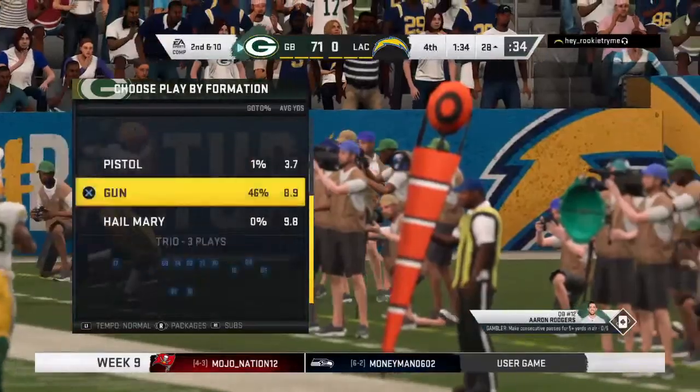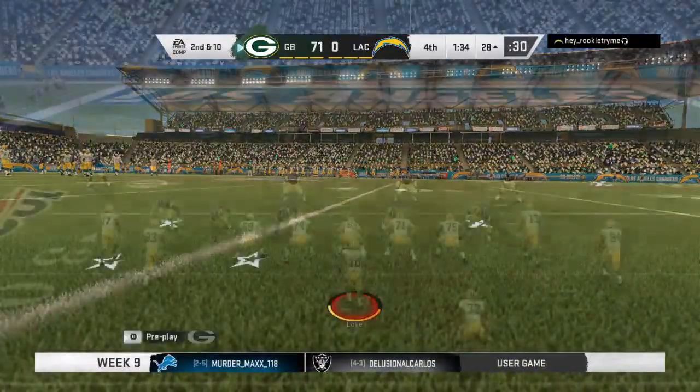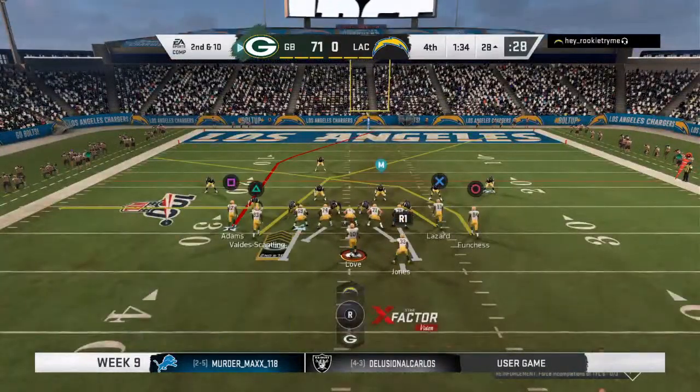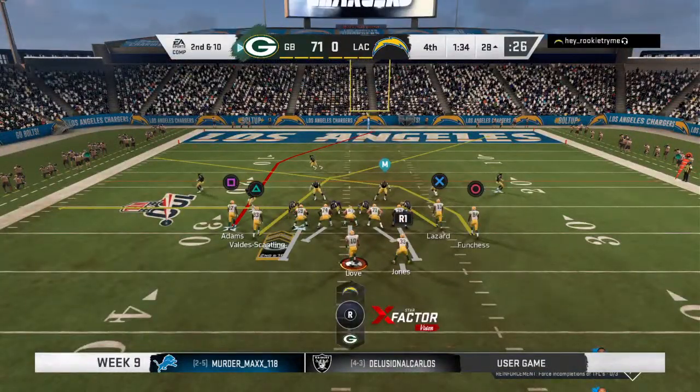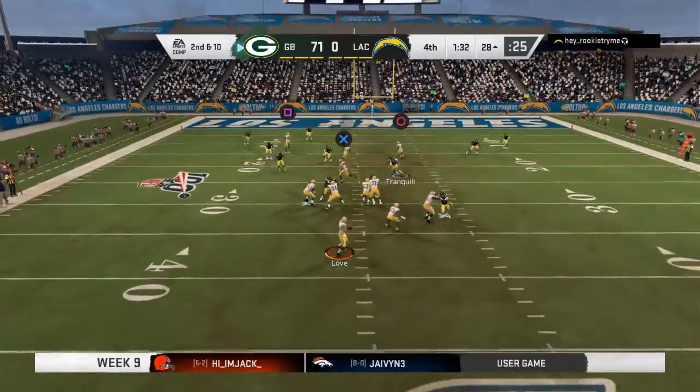And the first play of the drive there is incomplete. So now they'll come up on 2nd and 10, once again from the 28. That one looks like he'll throw here.